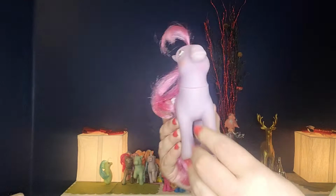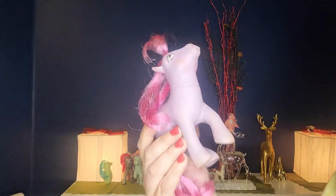It looks like she has a highlighter mark underneath her chin. Could have been from wearing a bridle. But really not bad. I mean, really it's kind of easy to miss that, you know what I mean? And that's something you can sometimes fix with some fading, something I have never done before though, so I'm really scared to do it.